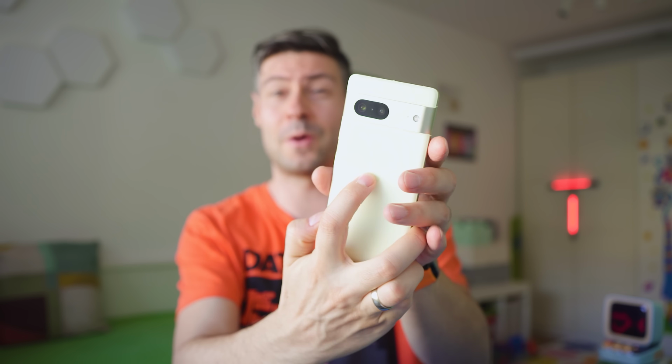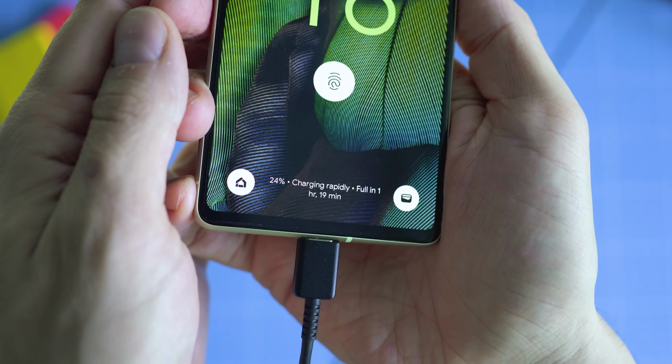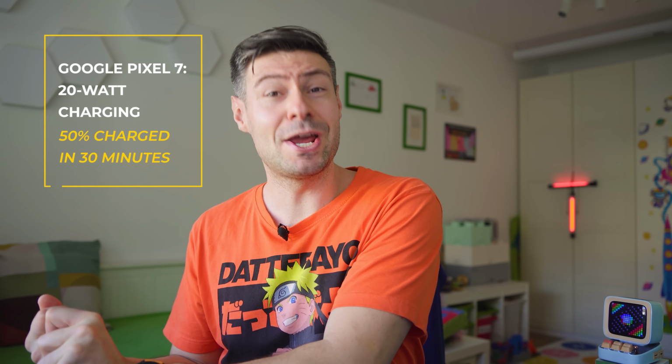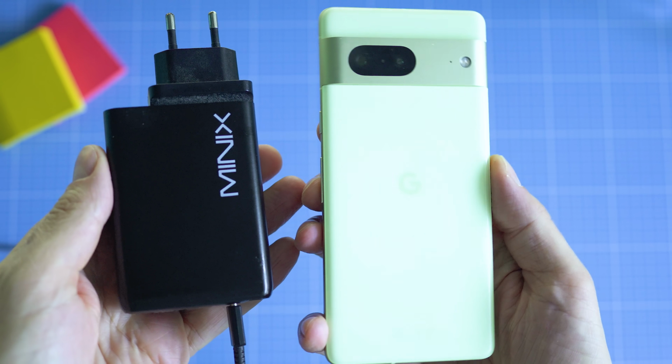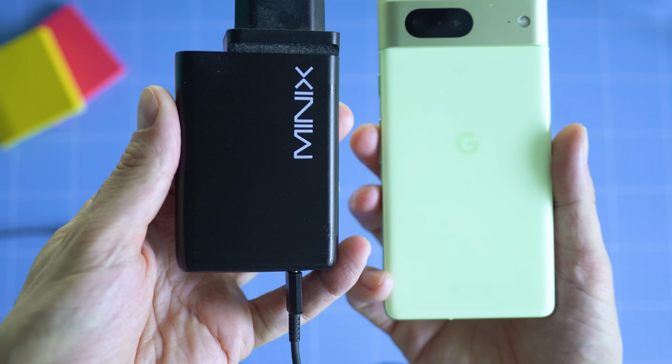With the Pixel 7 Pro, this would take more than an hour, but Google advertised that 50% of the battery can be recharged within around 30 minutes. The other challenge is finding the right charger, because with the Pixel 7 series we don't have the official Qualcomm certified quick charging technology, because again we don't use a Snapdragon inside, but the Minix GAN charger, which has 4 ports and which I've used for the last few years, is actually doing a pretty good job.